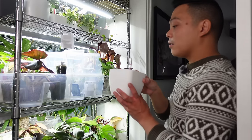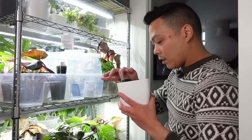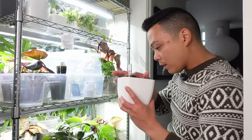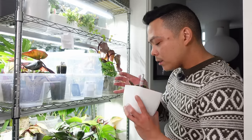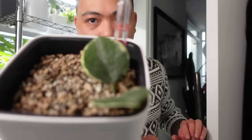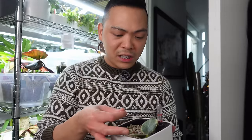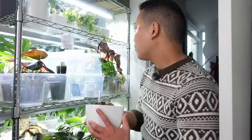Okay, listen. The outer variegated Hoya Australis, ever since I cut off that super variegated portion of it, there's been zero movement. So I do want to look at it. Why don't we look at it today? She's bone dry. Oh, see, when you put your finger in, you can really feel how dry the pond is. This is bad.